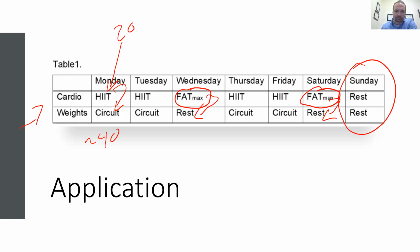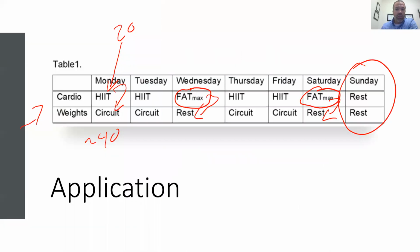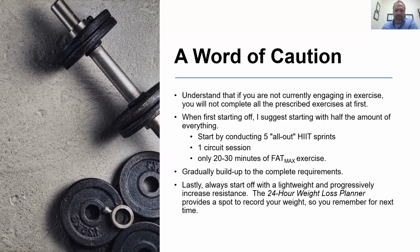Now, a word of caution, understand, if you're not doing anything right now, you will not be able, nor should you attempt, to do all of this at first. If you're not doing anything, start by doing one of everything. Meaning, for your HIIT training, just do 5 all-out sprints instead of 10. For your circuit training, just do 1. For your Fat Max training, cut it in half, do 20 to 30 minutes. You have to build up. And with your weights, start light.